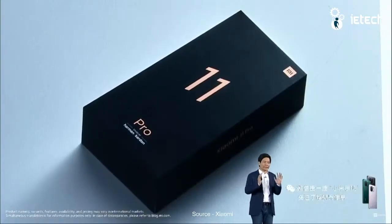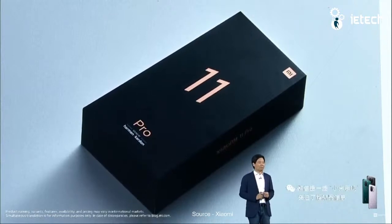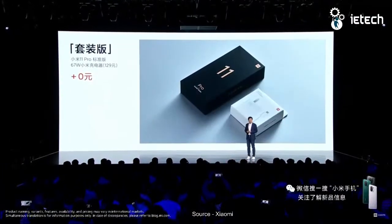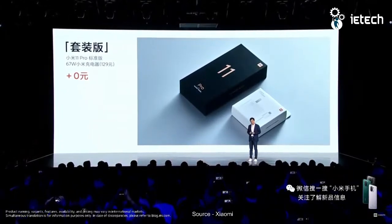If you already have a charger and cable at home or in your office, then I would suggest you get this environment-friendly version. And if you don't have the chargers, we have a set at the same price.